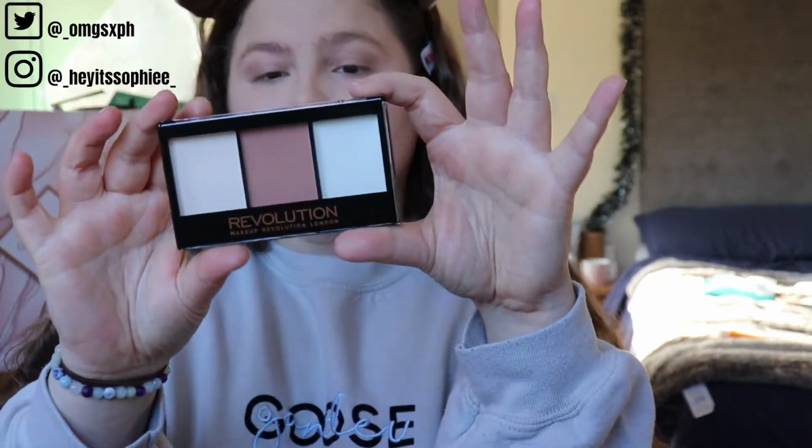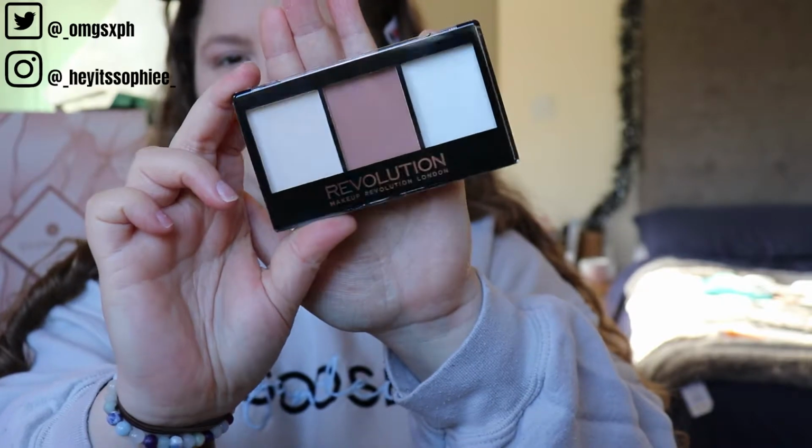We then have a few palettes. We have the Makeup Revolution Ultra Contour Kit, Lightning Contour in 02, so I'll probably use that for bronzer. And there's a powder and then a cream highlighter. We also have the highlighting powder palette, which doesn't say the shade, so we have this one here.